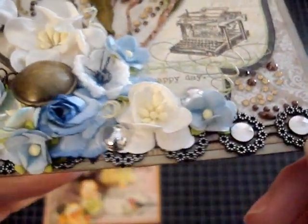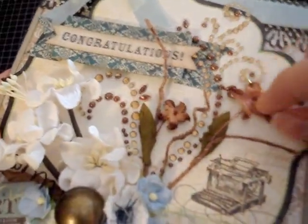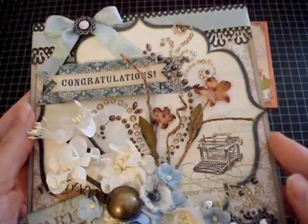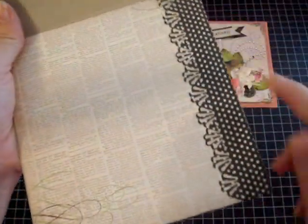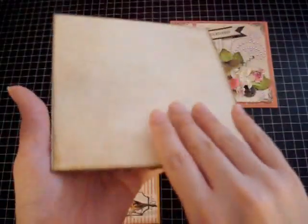I so love this trim, guys. And then over here, I added Prima Bling and also Prima stems right here. And then I just stamped another congratulations. And here's some seam binding from my own stash. So that's the front of the card. I think it came out really adorable. And then inside, I just punched from the Market Street punch that I had, and then I just glued on some paper here. And then this is the back of the card.